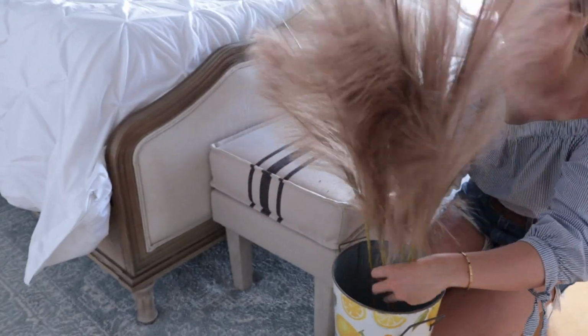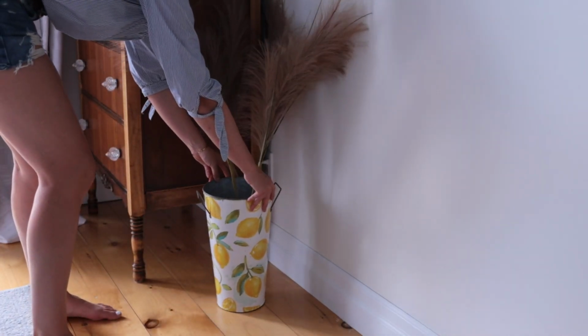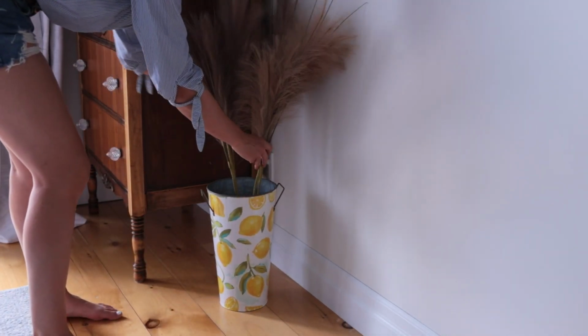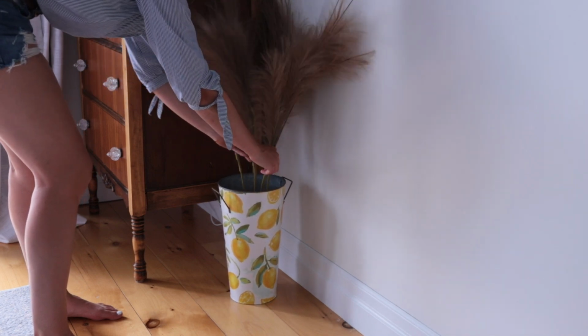I think maybe a concrete one with a smaller top opening would work a little bit better, but let me know what you think. Should I be buying more grasses for this pot in particular, or should I just be looking for a different pot right off the bat?